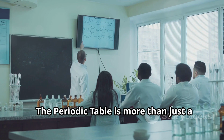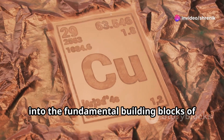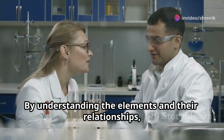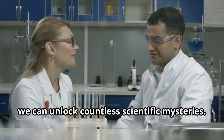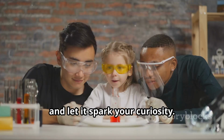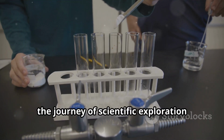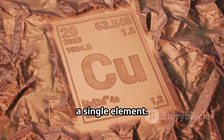The periodic table is more than just a chart on a classroom wall. It's a window into the fundamental building blocks of our universe. By understanding the elements and their relationships, we can unlock countless scientific mysteries. So embrace the periodic table, study it, question it, and let it spark your curiosity. Who knows what amazing discoveries you might make? Remember, the journey of scientific exploration starts with a single step, or in this case, a single element.